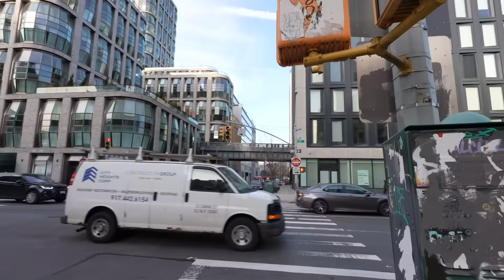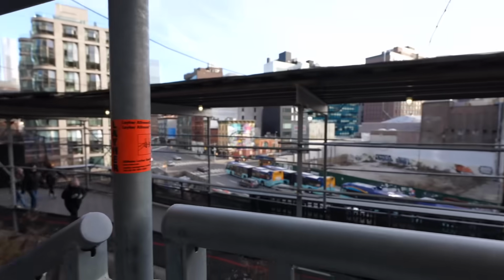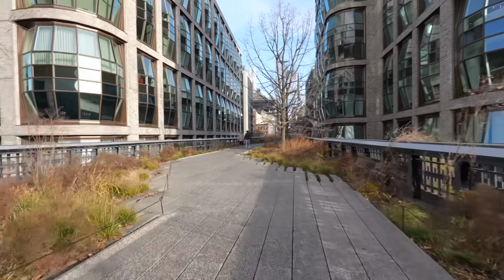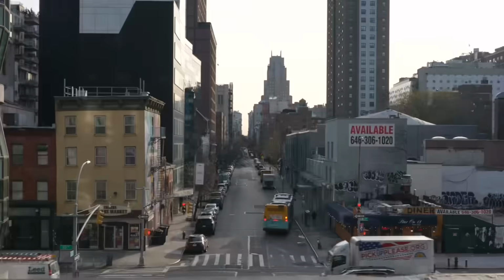And that bridge right there, it's the High Line Park. And up here, you've got a view of pretty much the entire area. And the High Line is one of the best parks in the city. Isn't this cool? It's like this elevated walkway. It's got observation points. And believe it or not, this used to be an old rail track.